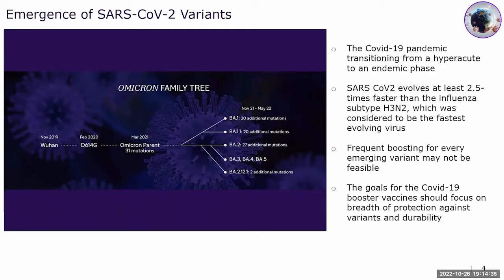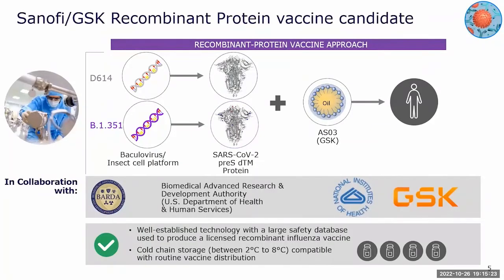This is the Omicron family tree that is already outdated. So in late 2021, a highly transmissible Omicron emerged in Africa. Since then, in 4 months, the Omicron lineage rapidly splintered into at least 6 variants. And as I already said, this tree is already outdated because there are already additional variants that have been reported in the past month. So Omicron has substantial escape from neutralizing antibody elicited by the non-Omicron variants. In this environment, frequent boosting for every emerging variant may not be really feasible. And the goal for a COVID booster vaccine should really focus more on breadth of protection against variants and durability of the immune responses.